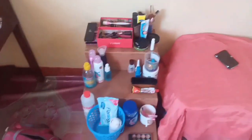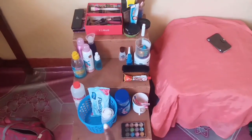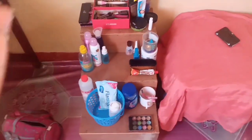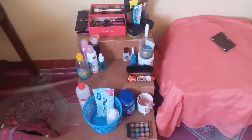Guys, this is how the place has come out. I don't know what to call it. Should I call it my shelf area? Because I'm using it as a shelf. I don't know, I guess. But this is how it has turned out.